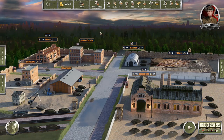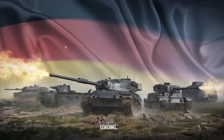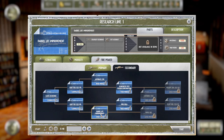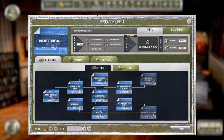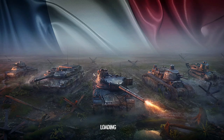Don't really need much rubber. We could do with some more high carbon steel. Guess we'll have to do the expensive stuff. 2,000 to 3,000. Right, side feed machine gun. Gun crew. These are quite nice, but they're also quite expensive. So I think I want to go with the roof rails because I want to get to the medium hornet here. We'll do that.